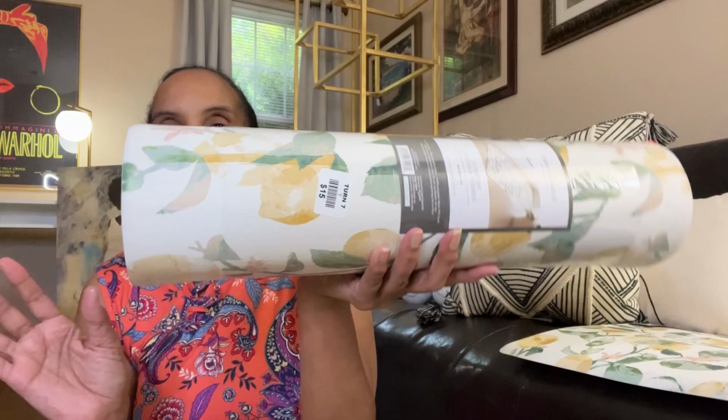I picked up this beautiful comfort kitchen runner with the lemon theme. I'm thinking about putting this in the kitchen. Again, I know I owe y'all a kitchen tour. This is so cute, y'all. I paid $15 for it inside of Turn 7. And I picked up the comfort mat.